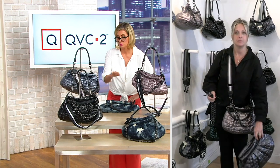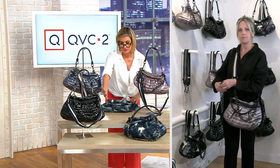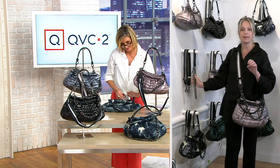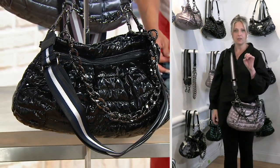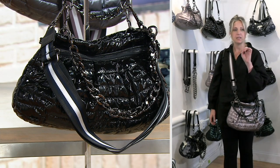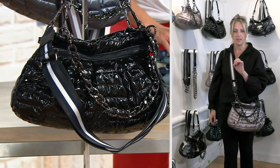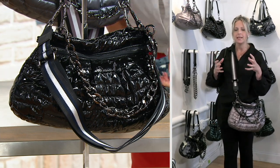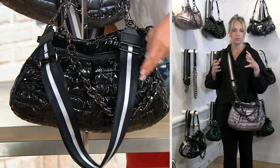And so we're going to begin down here because it's almost gone. But before it is gone, black patent. That's our black patent. And I do want to point out every color that you see here tonight is one of our best selling colors, but exclusive to QVC and the Carrington. So this is our black patent. This is a higher shine bag. It is beyond chic and super sophisticated.